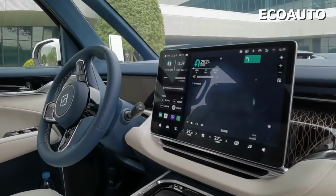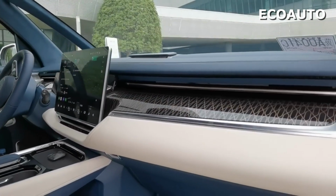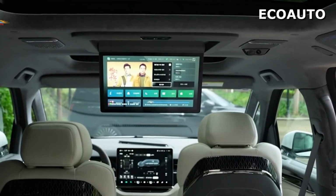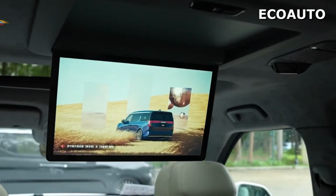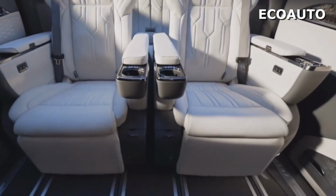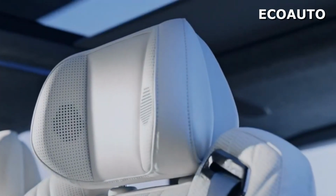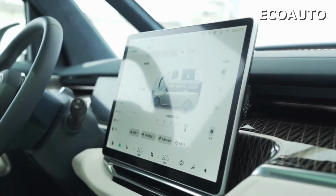Digital instrument panel. Zeekr 009's interior usually has a large and high-resolution digital instrument cluster. This panel provides instant information to the driver such as speed, range, energy consumption. Center display. Usually a large touchscreen is the focal point of the center console. This screen is used for infotainment system, navigation, air conditioning and other settings.